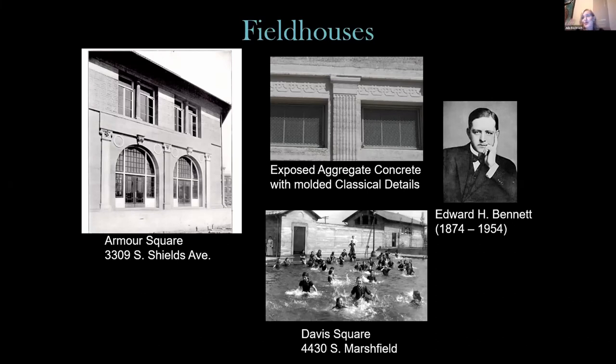And of course, that fit Burnham's style very well because he went to the École. And so Bennett came up with some plans, working with Daniel Burnham, for a series of new buildings. None were exactly the same, but they all would be made out of exposed aggregate concrete. They would be these classical buildings, but by building them out of concrete, they could build relatively quickly and mold the classical details right into the exteriors.